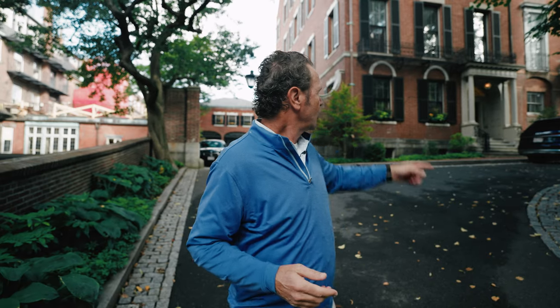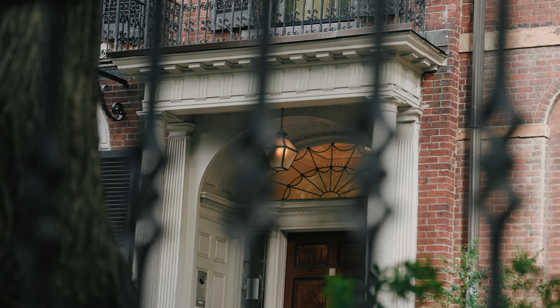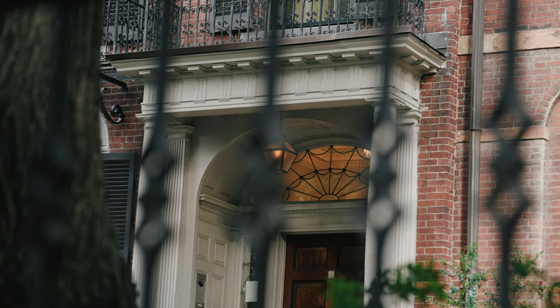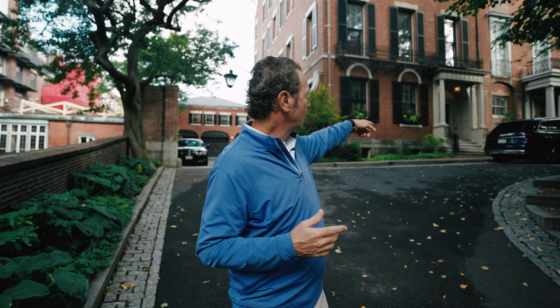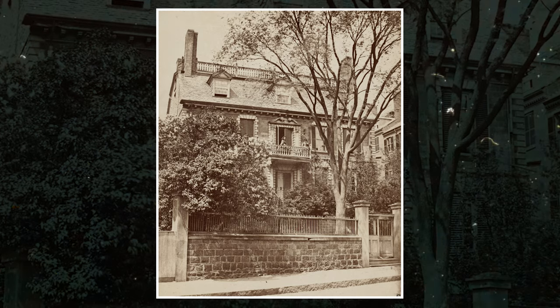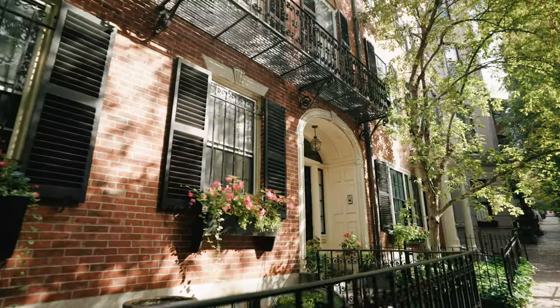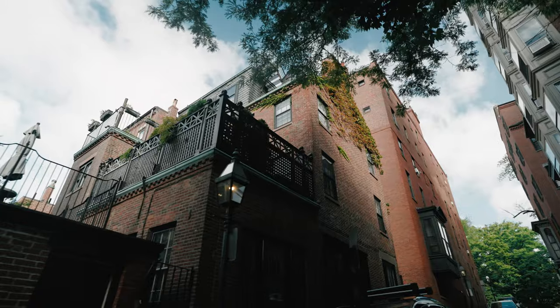And so just look at that entry, right? Just look at the columns, look at the proportions. If you want to copy the past and look at something that's really cool, that would be a good one. Look at the paneling around the inside, the fanlight. Oh, just beautiful. It's awesome. Got to visit this place. You've got to come check it out, because there are really great architectural elements here, and it's beautiful. I mean, just walking through here in the fall could be magical.